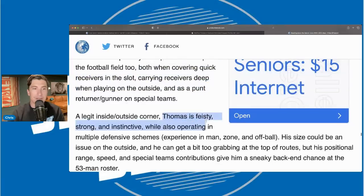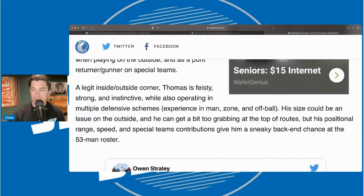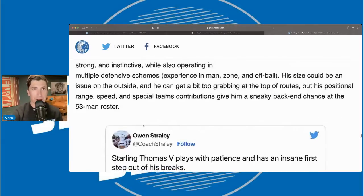Here's what I love about him. He's feisty, strong, and instinctive, just like Witherspoon. Witherspoon was like this, a little bit bigger, played against some better competition, of course, but Thomas has that ability to be fast and physical, played in man, zone, and off ball. His size can be used in a lot of different places. So the reports out of rookie minicamp was this guy just was a cut above, excelled at all special teams drills. He's a special teams ace. And so that's how he could kind of find his way on the team. Then also he could contribute at corner.